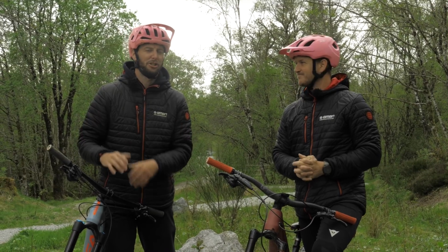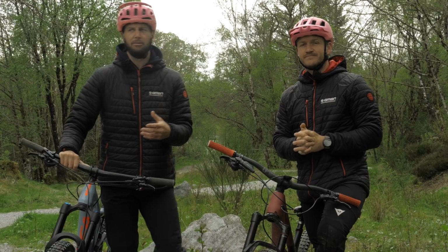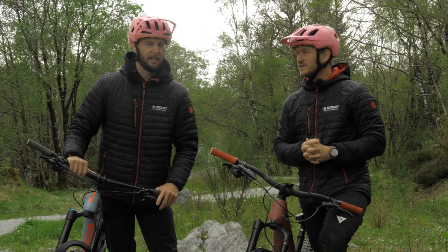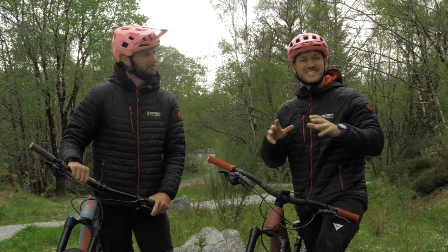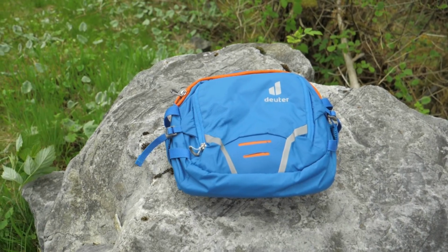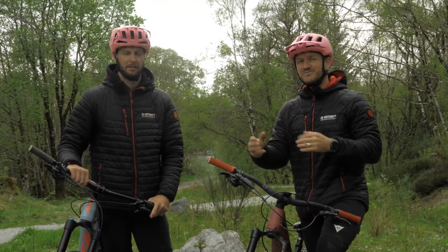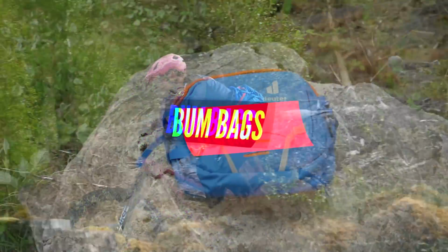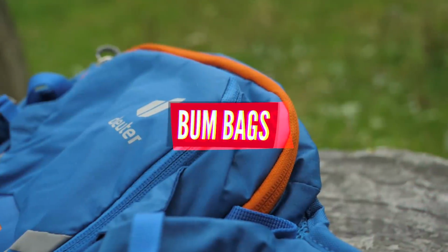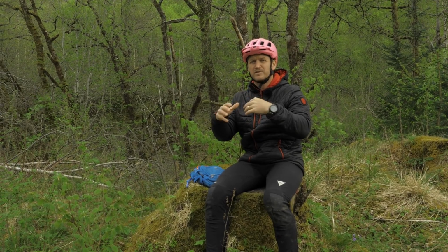Now, when it comes to choosing, it can be an absolute minefield with so many different options out there. You really need to make sure you get the right one. Before we go any further, something to take into consideration is size: how much you want to take and how long you're going to go for a ride. Also, fit and function, but we'll touch on that a little bit later. We're going to talk about size first and then work through that minefield from there.